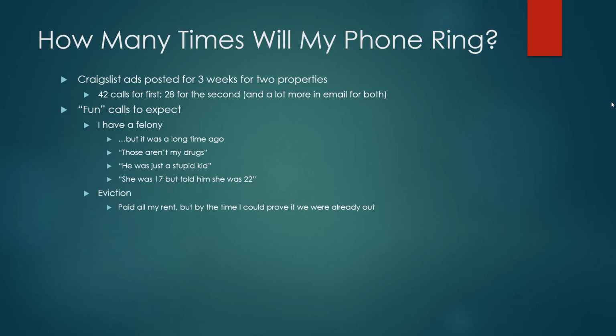Eviction, right? This is what people have told me. I paid all my rent. By the time I could prove it, we were already out. At this point, I want to just stop and ask, do you understand what you said? You basically told me that you paid your rent and you couldn't prove it until after you were evicted, which takes 30 days. I didn't get the paperwork. It got sent to my mom. Okay, call your mom. Have your mom call you. I don't know what to tell you. Why did it get sent to your mom?